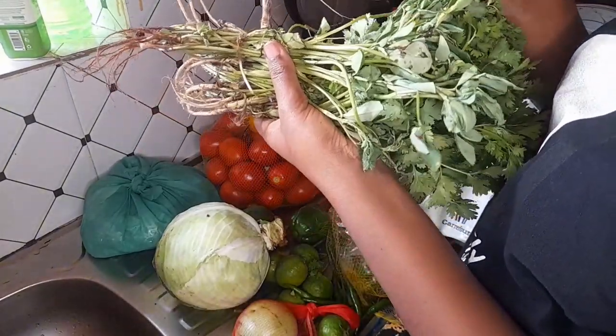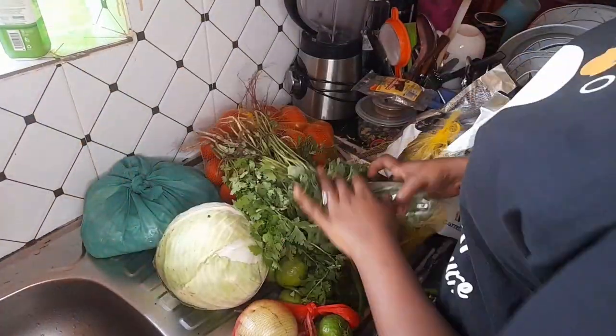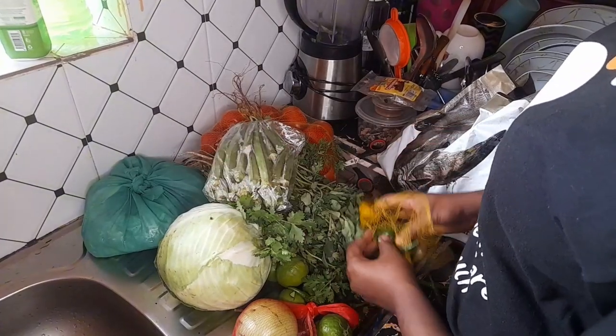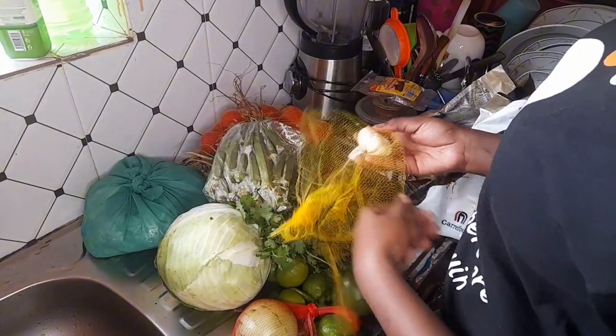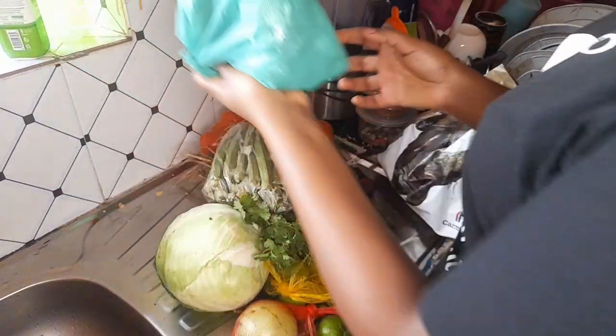Kama hii ni basil. Mtaniambia mimi sijui nini. Okra, the 50 shillings. Mohoho, yeah. Garlic is so expensive, 25 bob. And then meat for the week.